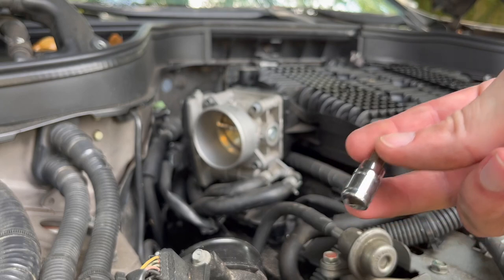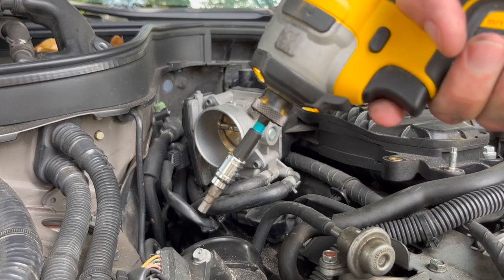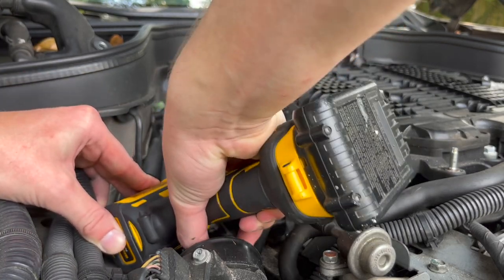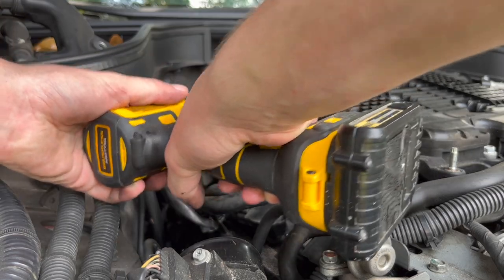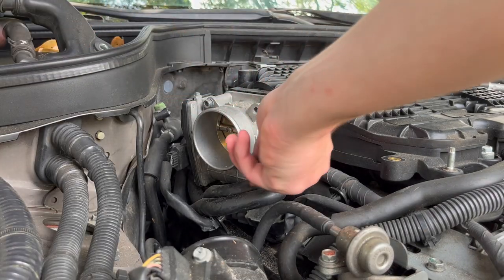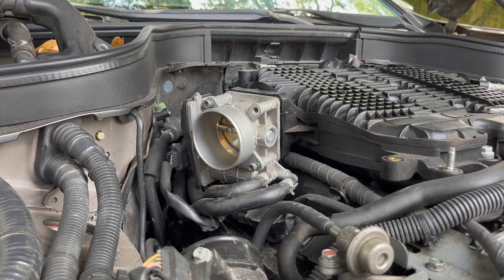For this you need hex size 5. Normally I would use a ratchet. I'll try to use a drill. Might be a little bit faster, although probably won't be able to reach all of them. It's all still pretty hot here, so be careful.